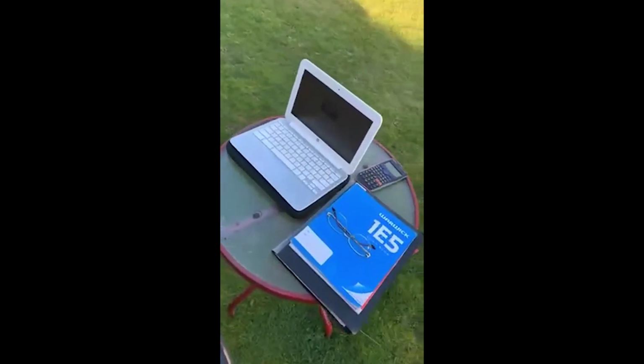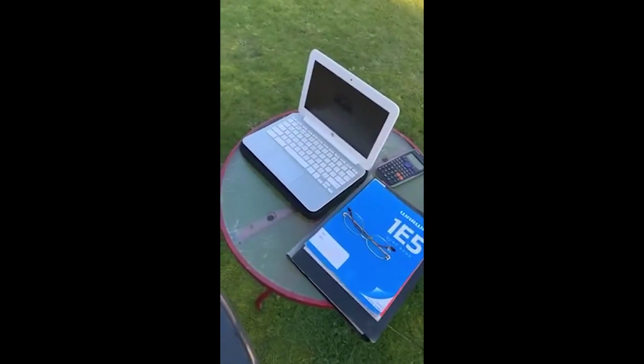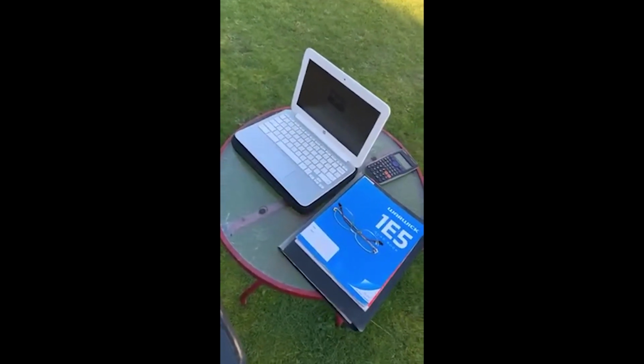It's not too big, but I'm outside here just trying to get some fresh air. It helps me do my work, so that's why I'm here.